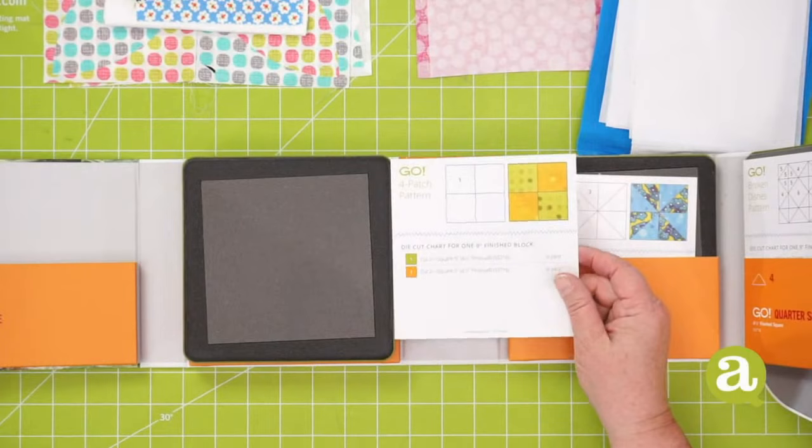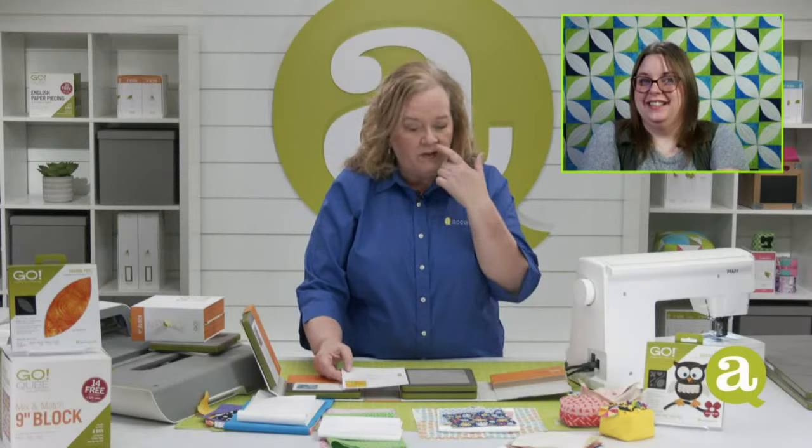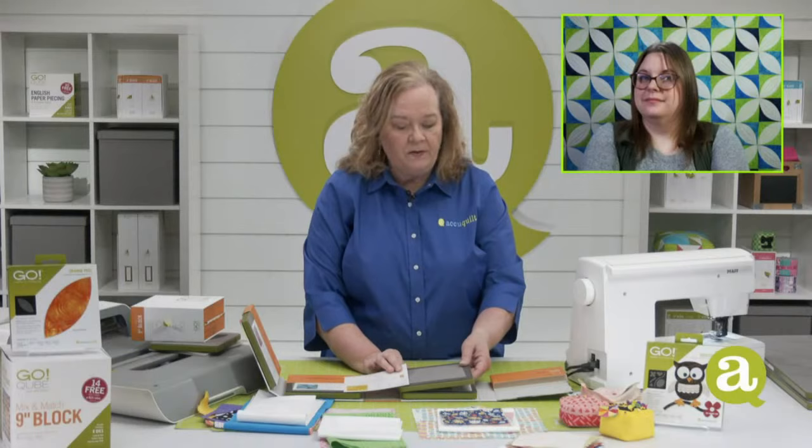So Christina, how big is our square shape number 1 in the 9-inch cube? Oh, why do you ask me math? 4.5? Add a quarter of an inch on either side. 5 inches. Yes, because when you sew them together, see? What do we call a 5-inch square of fabric when we have a whole bunch of them together? Charm square. Charm squares for days. So if you're thinking, which cube should I get today? We always say yes. But this is great if you're looking to cut charm squares.